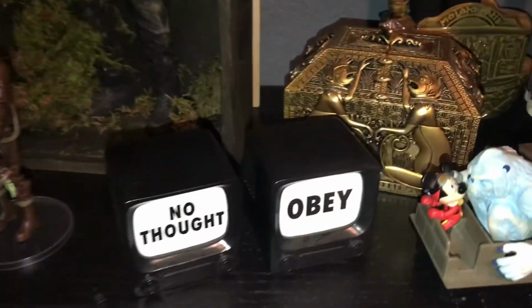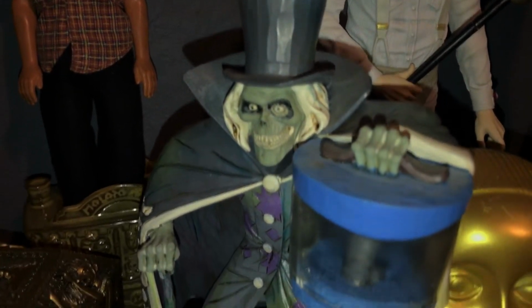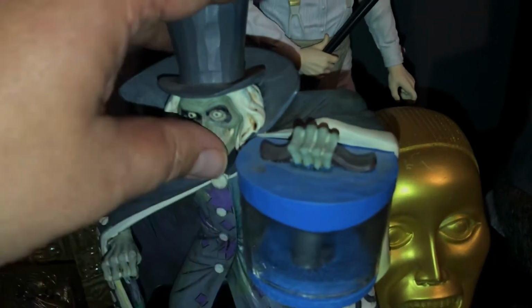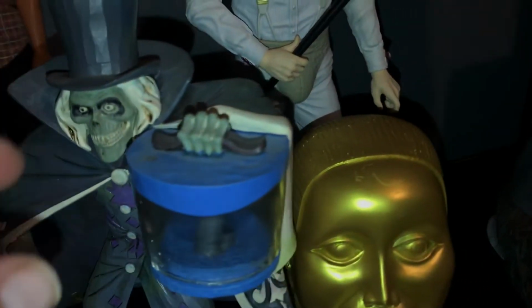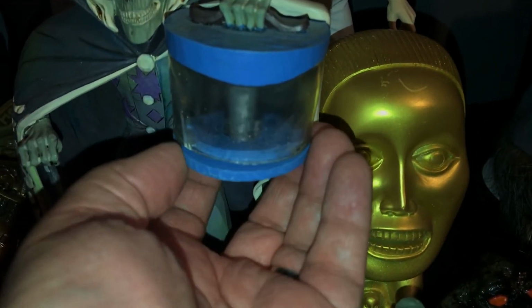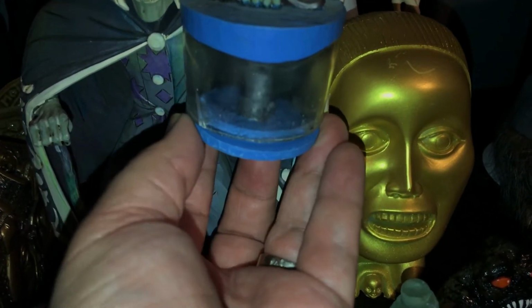Critters from They Live. This is from Haunted Mansion. It's the Hatbox Ghost. His face actually comes off. And you can put it in here. And he moves his face. If you've ever been on the ride, you see that illusion where the face moves from the head to the hatbox. Hatbox comes down. And I can't really do it with one hand, but the face goes on here and it goes back in. Okay.